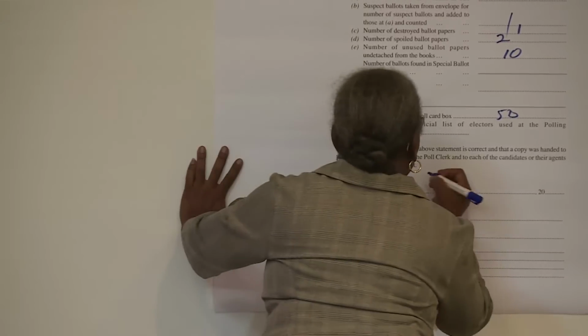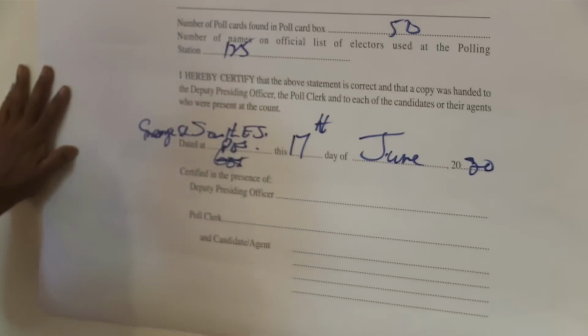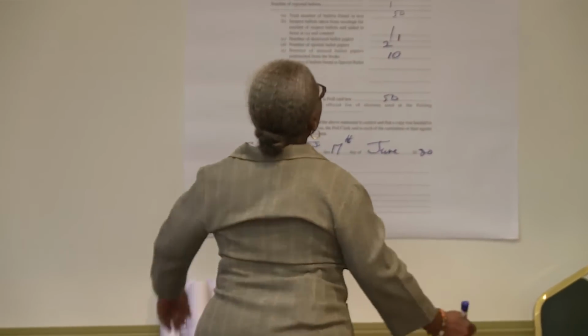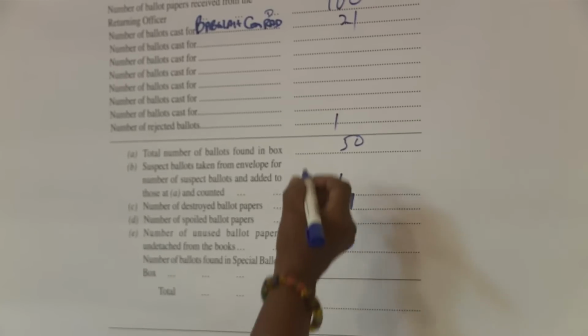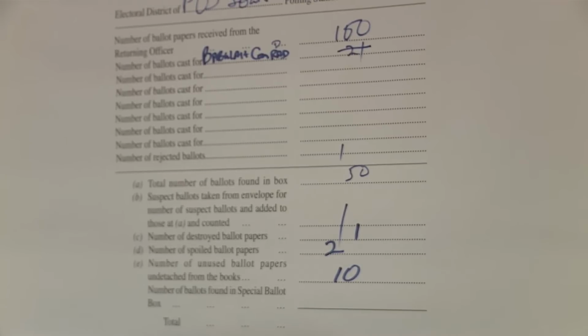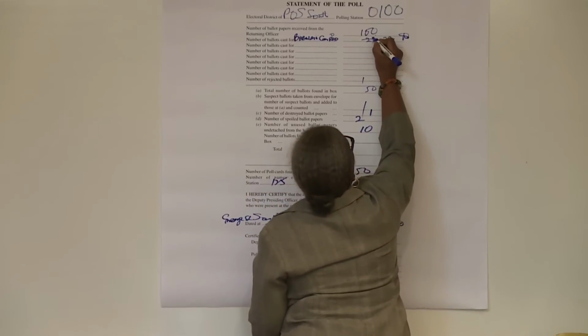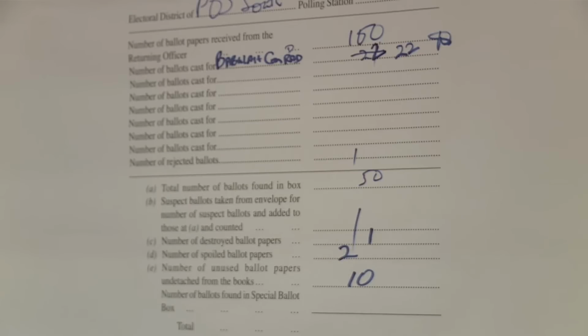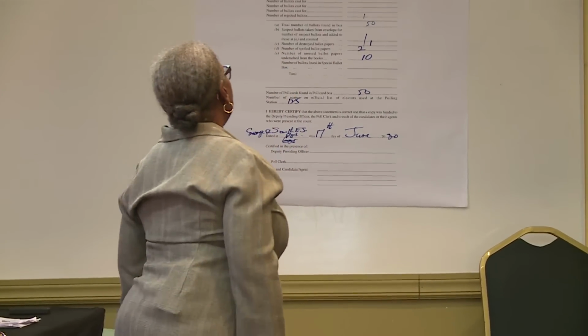Today is what date? 17th? This 17th day of June 2020. If for some reason the amount of votes tallied for Babula is different, you draw a line. Good? And you put the correct one with your initials. Do not give me this. Make the 1 into a 2. All right? Draw a line, put the correct thing, and initial it. In every instance where there's numbers, figures. All right? So that's how you're going to complete.